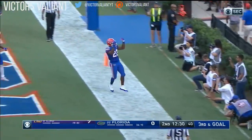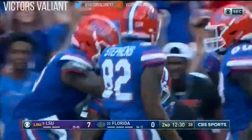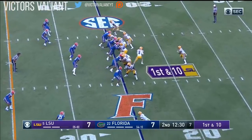Easy walk-in. LaMichael Pettway touchdown. Well, he got him there. He deserved it. First third down converted by the Gators, and they're a point away from tying it up.